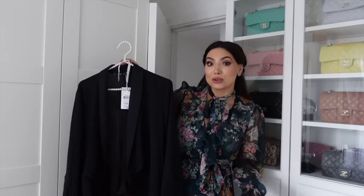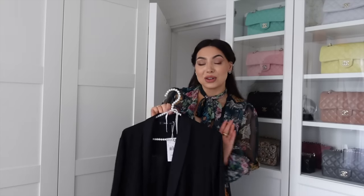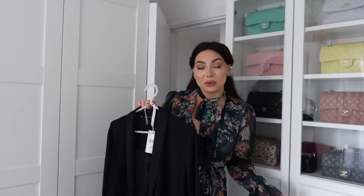I will keep all four dresses that I'm about to show you, although they're pretty similar. I think this style, this cut of dresses really suits me as well. They're very flattering because they are quite cinched in the waist.